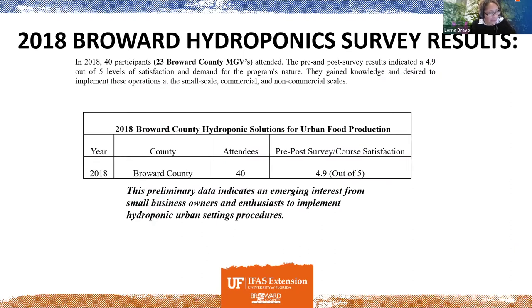We have 4.9 out of 5 in terms of course satisfaction. We had about 40 participants, but it was very striking to see that a little over half of them were Master Gardener volunteers. So this preliminary data indicated an emerging interest from not just small business owners and enthusiasts, but also our very own ambassadors.